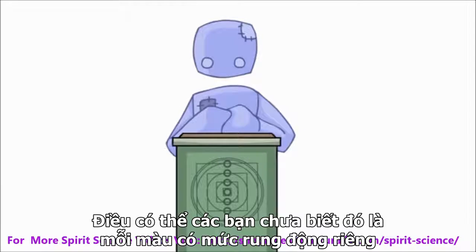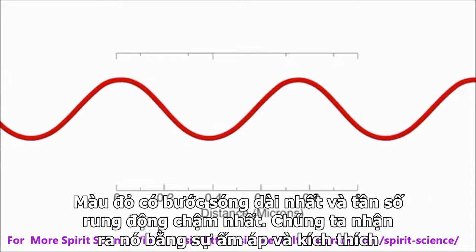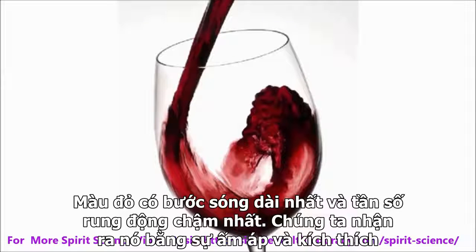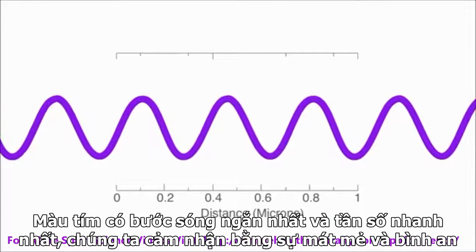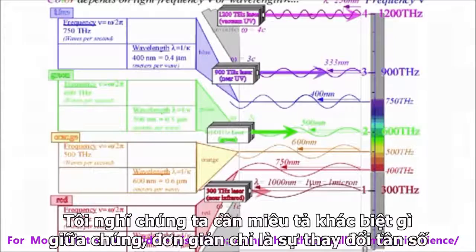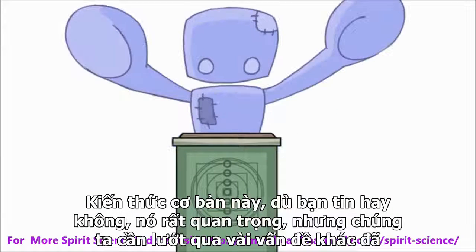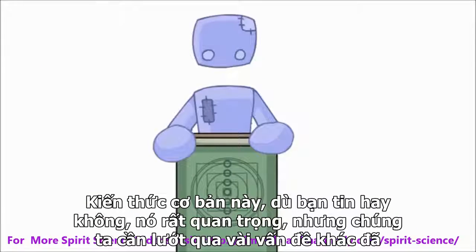What you might not know about color is that each color has its own vibration. Red has the longest wavelength and the slowest vibration frequency. We recognize this as warm and stimulating. Violet has the shortest wavelength and the fastest frequency, and we recognize it as cool and calm. I don't think I have to describe what happens between these two colors. It's just a frequency change. This basic knowledge, believe it or not, is very important, but we're gonna have to look at some other stuff first.